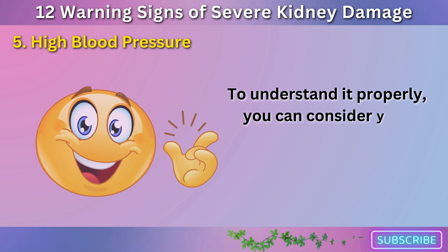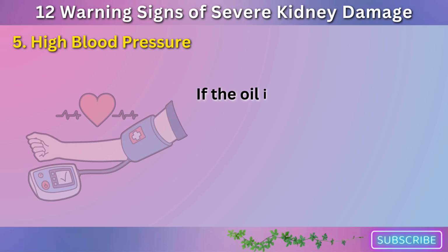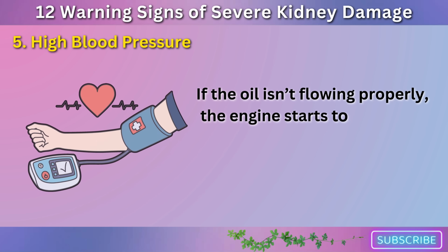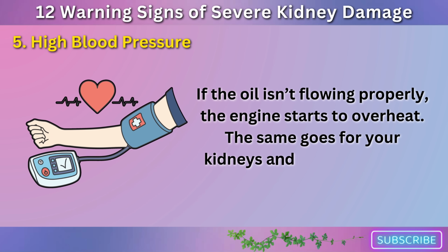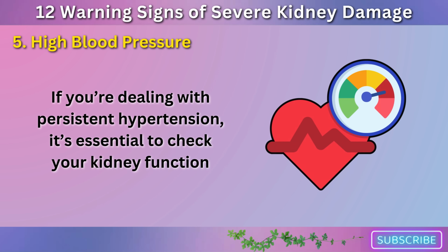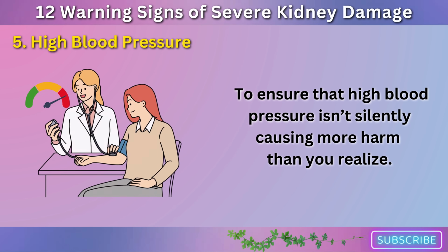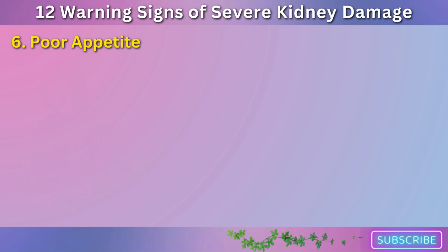To understand it properly, you can consider your kidneys to be like a car engine. If the oil isn't flowing properly, the engine starts to overheat. The same goes for your kidneys and blood pressure. If you're dealing with persistent hypertension, it's essential to check your kidney function to ensure that high blood pressure isn't silently causing more harm than you realize.